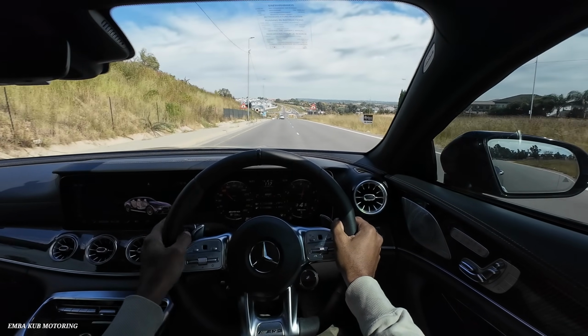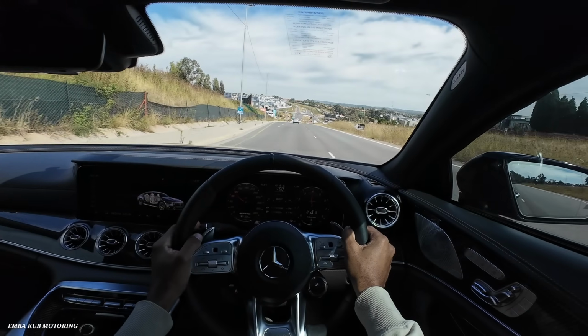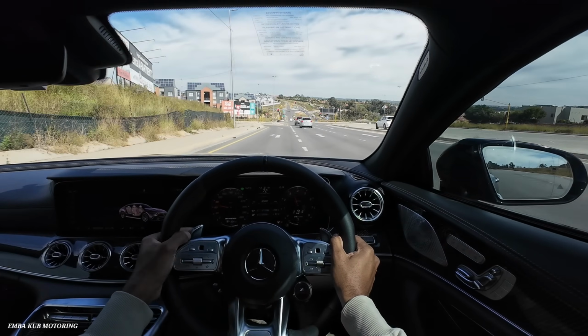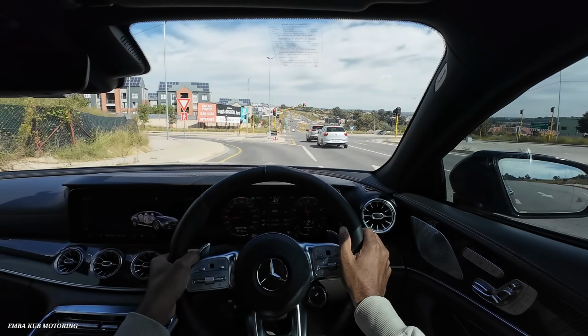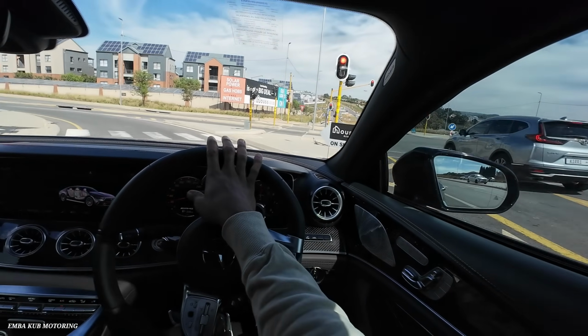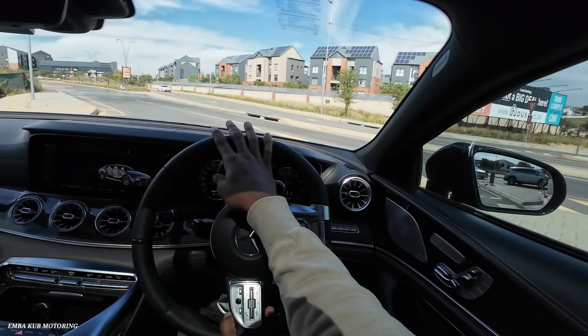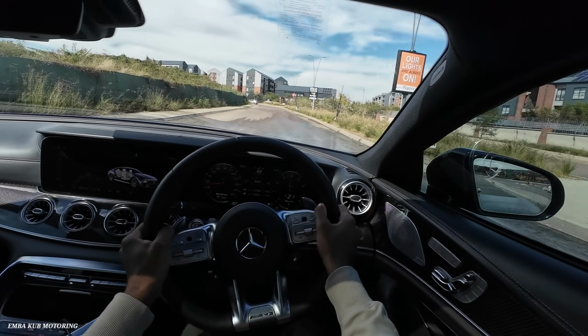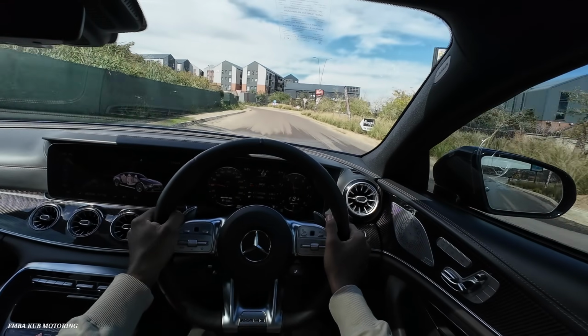Because it's equipped with the 4MATIC Plus system, you're always confident through corners and curves that you'll have all the grip in the world, but it still transfers majority of the power to the back, so sometimes it'll slide out a bit.